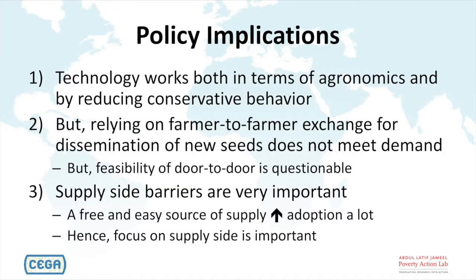But more generally, and I think more in line with some of the discussion for today, this really points to barriers on the supply side as being very real, okay? What this treatment was in the third study was just a free and easy source of supply. All you did was go and knock on somebody's door and ask them if they wanted it, okay? So giving them a free and easy source of supply boosts adoption by a large amount. So the supply side is very, very real for understanding why take-up of agricultural technologies is quite low in some contexts. So where to take this?